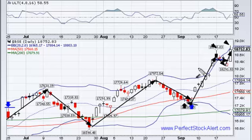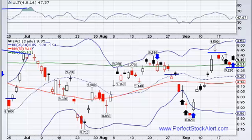If you did, fine, keep your stop. Keep trailing your stop higher as she goes. Looking now at the Japan iShares of the EWJ, this one's basically the same overall pretty chart formation.